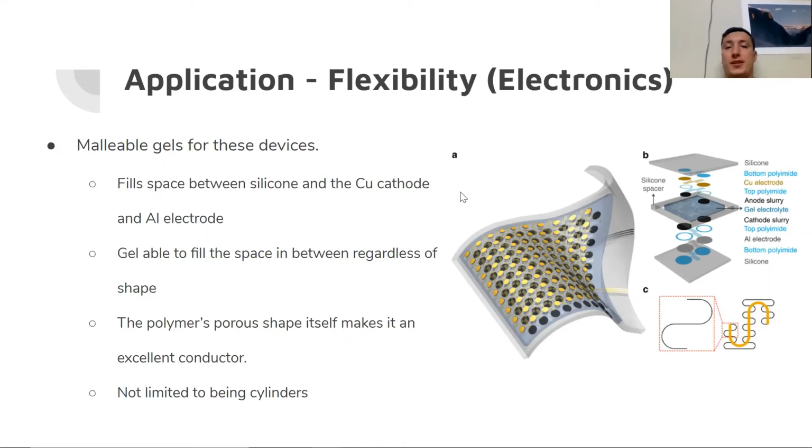Being a gel, it's easy to fill, similarly to a liquid, in between the anode and cathode and electrode. Here we have a small diagram that shows it and shows that it's very flexible, very bendy, but still gets the job done, so that it is able to produce and hold the electric charge that we would want in a battery for an electronic device.